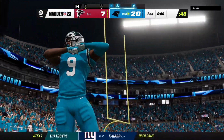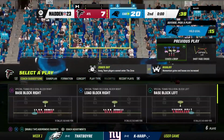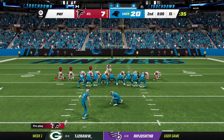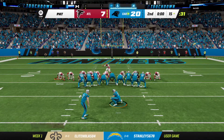A gutsy call, 4th and short. They go for it. Look at the result. Yeah, not only did they go for it, they threw for it. Because to me it was stacked up for a run situation. Strength on strength, and they decided to put the ball in the air. And what a result. Big time play.